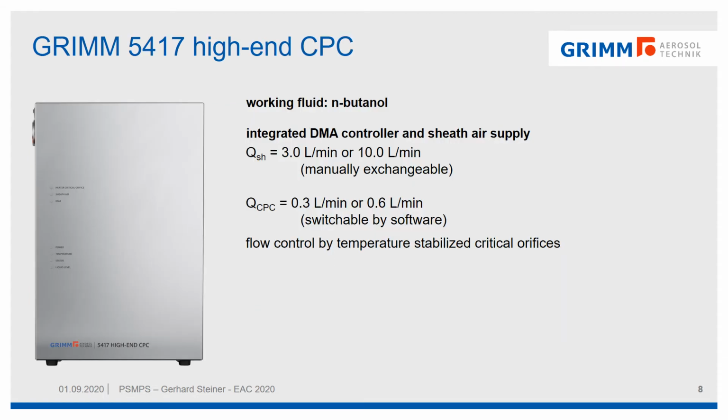The GRIMM 5417 CPC is a modified version of a CPC we already had, but updated with additional features. It has an integrated DMA controller and a sheath air supply for 2 sheath air flows of 3 and 10 liters per minute. Those flows are controlled by temperature stabilized critical orifices, and you can decide either 3 or 10 liters per minute by manually exchangeable critical orifices.